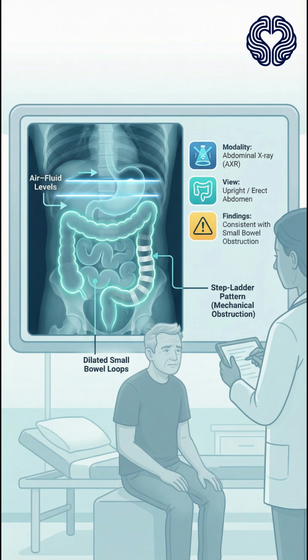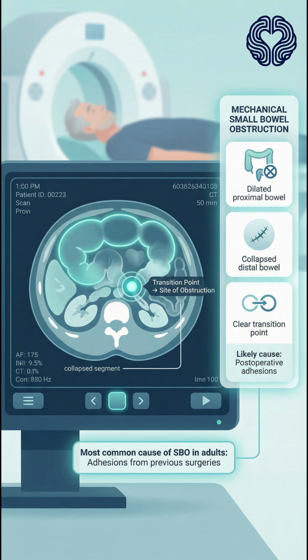An abdominal X-ray is performed and shows multiple air fluid levels with dilated loops of small bowel. A classic stacked coin or stepladder appearance. A CT scan provides more detail. It reveals a clear transition point with dilated bowel proximally and collapsed bowel distally, suggesting a mechanical small bowel obstruction, likely due to adhesions from his previous surgery, the most common cause in adults.